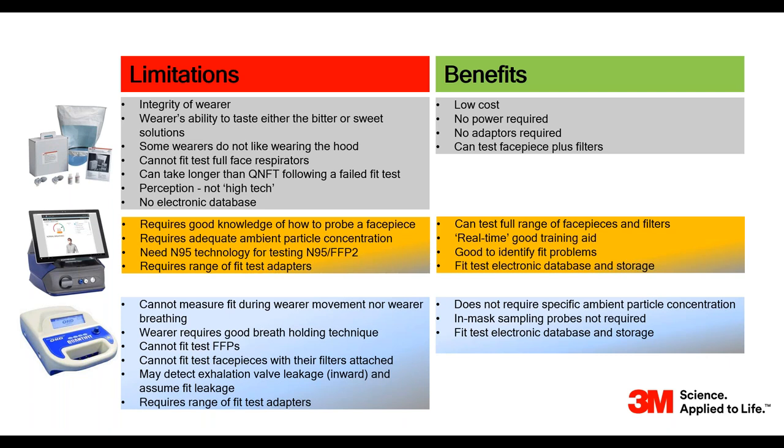Some of the things with the CNP and the CNC, obviously, we're talking about a machine. So there's a certain level of good knowledge needed to probe and attach the adapters. With the CNC method, the PortaCount method that people are familiar with, you need a certain level of ambient particle concentration in the immediate environment. A lot of the time that's not an issue, but if you've ever been fit testing and it is, you're going to be running your particle generator. You're probably going to be shaking curtains, kicking carpet to try and get your aerosol numbers up to a certain level and maintain that number. We want to maintain that number throughout the test as well.